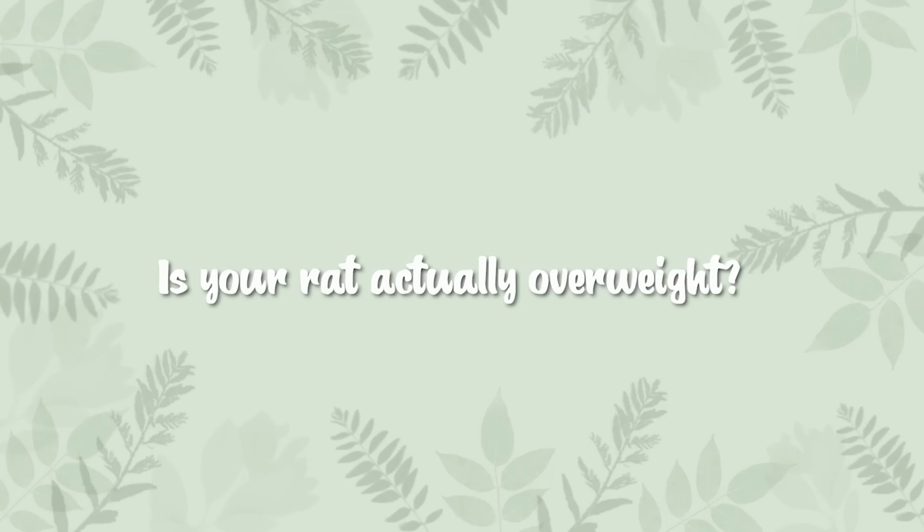So I think it's really important to be self-aware when it comes to our own animals and make sure if they are slightly overweight, we're making those changes to make sure they have the best quality of life possible. So the first thing to consider is whether your rats are actually overweight or not.